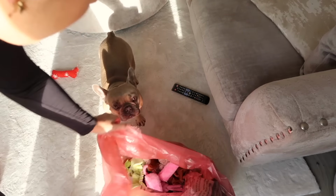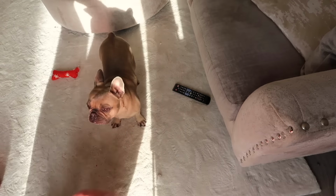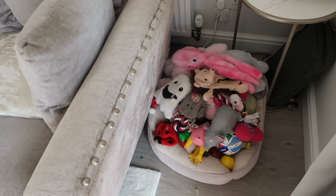Yeah, you know what though, Lola? It makes room for new toys. You don't need all these toys. I feel a bit guilty. Even this many, this is ridiculous. But you're not gonna miss them, my love. You're not gonna miss them.